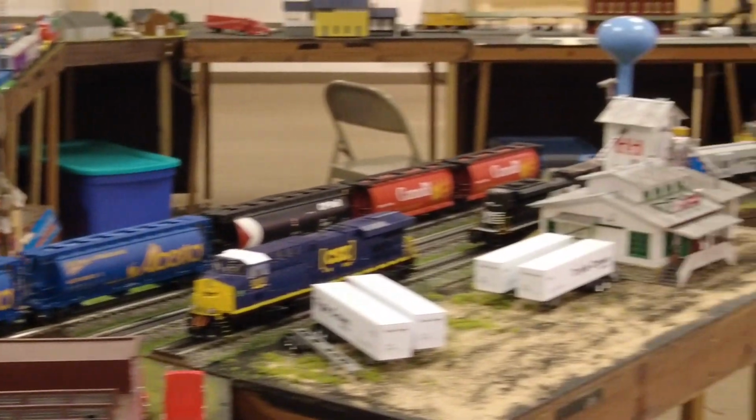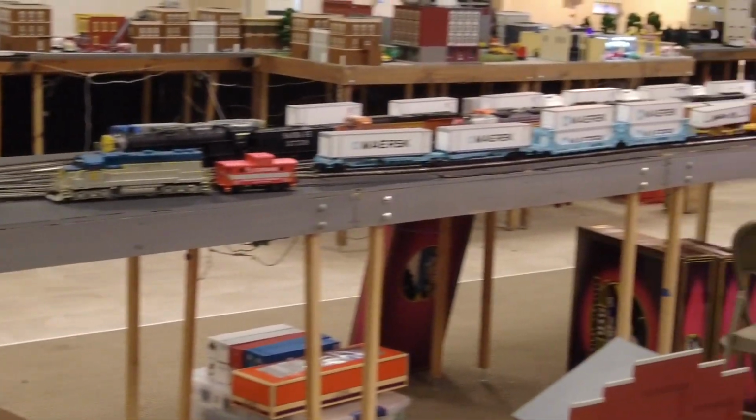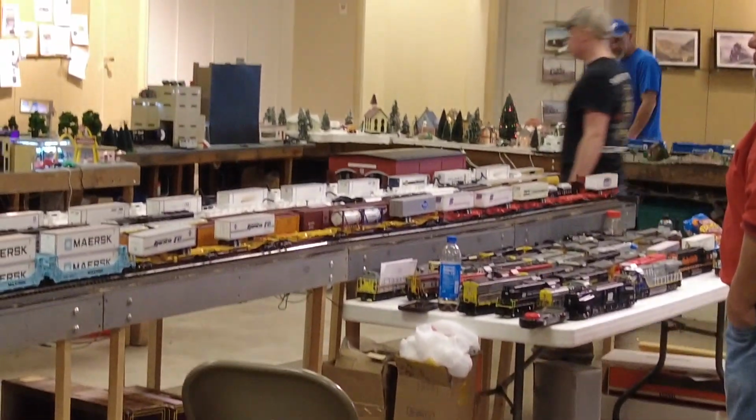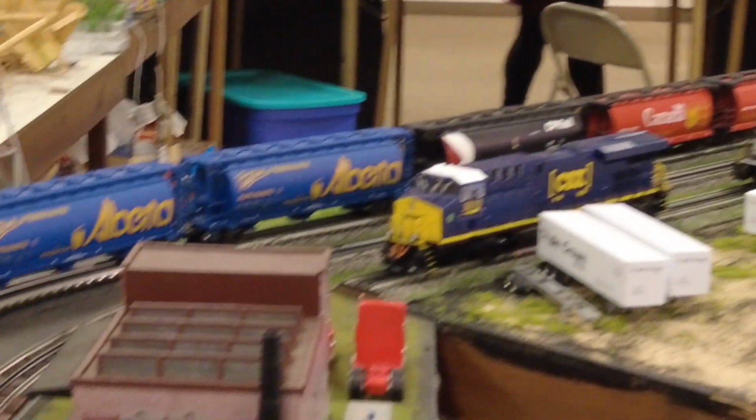I can't walk into the center of the layout, but you can see how if you follow that track, it goes back there. Looks like they got some good intermodals back there. And so those are just staging tracks. They can come around and back out onto the main line here.